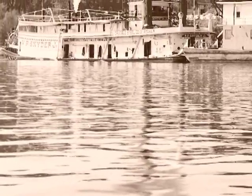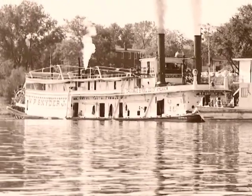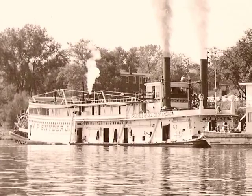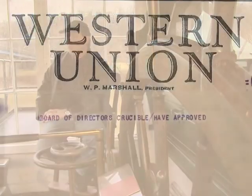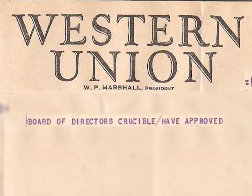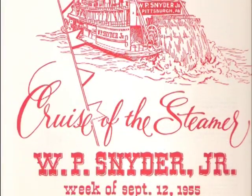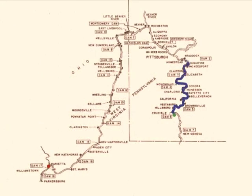Everybody in the S&D organization felt that we, if possible, should encourage the Ohio Historical Society to add a steamboat to the museum. S&D and OHS approached the Crucible Steel Company of America, talked to the chairman of their board, who was named W.P. Snyder Jr., and basically said, can we have the Snyder? To make a long story short, he said yes. With that yes came an extravagant plan to move the boat from Pennsylvania to Marietta. A cruise starting in Brownsville, Pennsylvania, traveling to Marietta, Ohio, during the week of September 12, 1955.